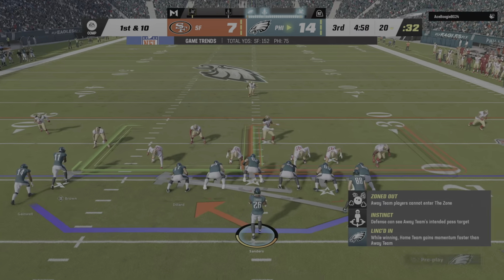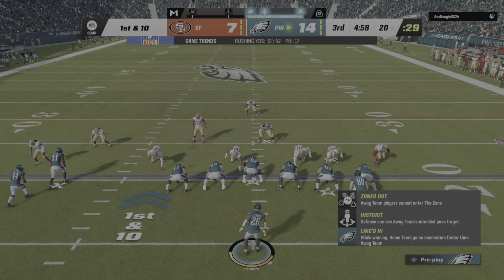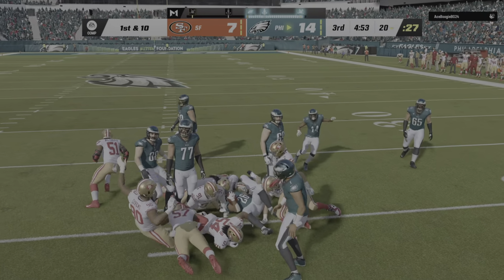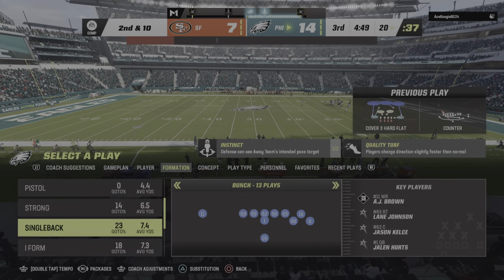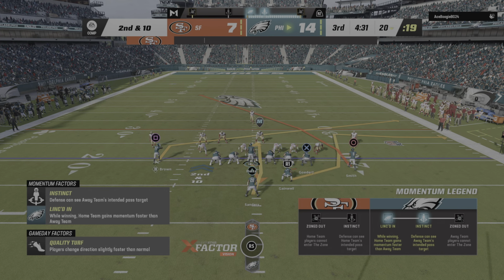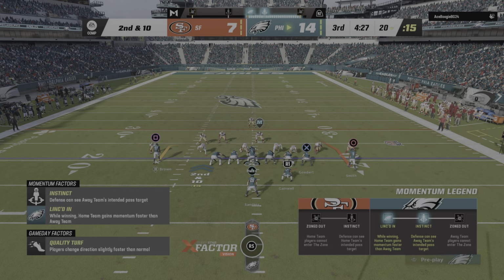Already at the line, this Philly offense set to go. And he is swallowed up right at the line of scrimmage. Calling no gain on the play, and it'll be second down. On that play, it was the defensive front that won the battle. They out-leveraged the offensive line, got into the backfield, and held them to no gain.